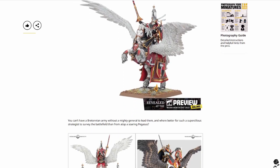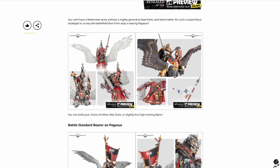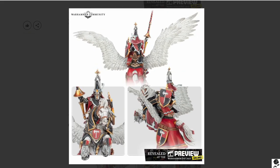My mouse is all over the place. Here we go. It comes with some options: different heads. You can make it as a Baron that we can see there. Let's zoom in a little on this one. This is just some close-ups from different angles. That is a wonderful, angry-looking Pegasus right there. And the Pegasus does actually come with three head options too, which is nice.